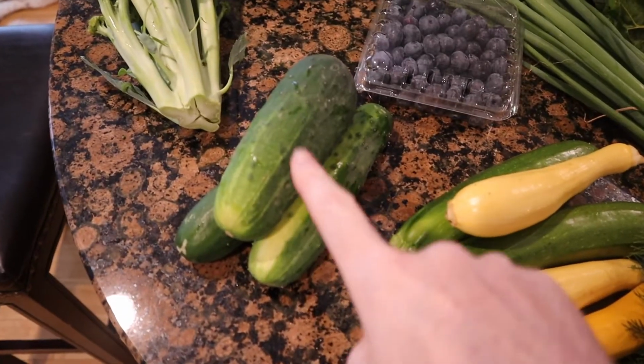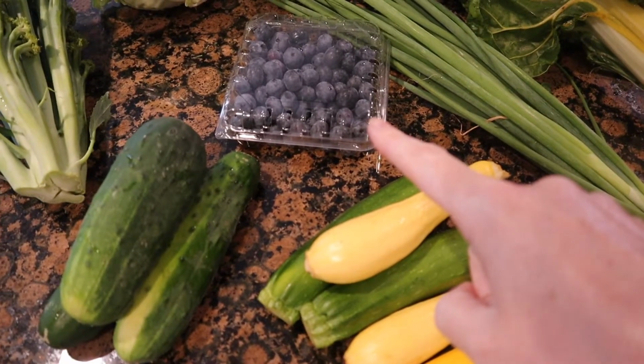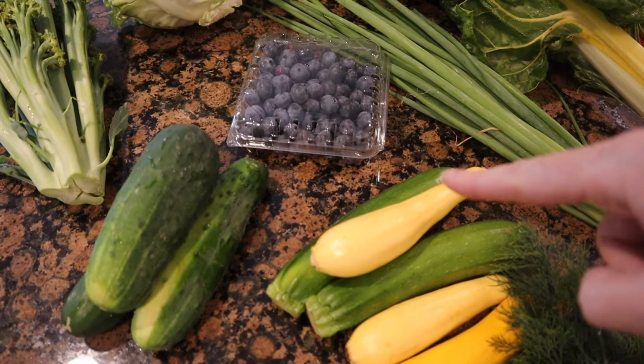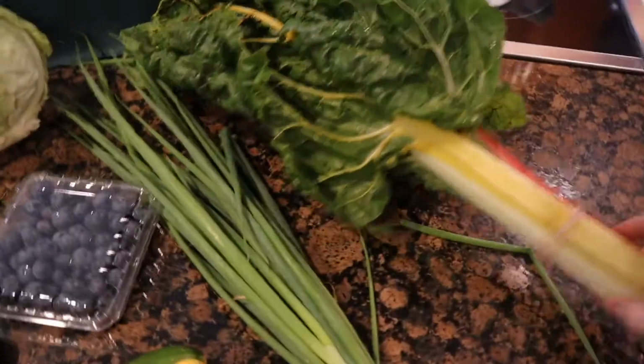These guys I said right here, I think I'm going to make refrigerator pickles with. We still have some blueberries from Misfit and last week and some zucchini. So I'm gonna make those blueberry zucchini muffins again because they're delicious, and we have family coming over this weekend, so it's great to entertain with. Let me put this aside.